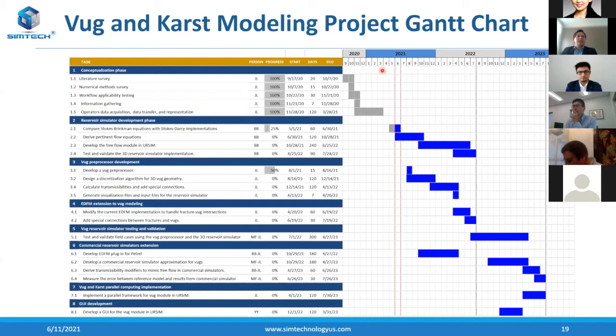So as you can see, we have already started some of the work. We have done quite some work on the conceptualization phase. Last year, we started developing this idea and having some periodical discussions with industry major players. We truly appreciate their valuable feedback from these companies, and we want to thank them for that. Now we have also started on the reservoir simulator development phase, as you can see, and it's going to take the whole first year of the process. And not only that, we have also started some work on the bug preprocessor development.